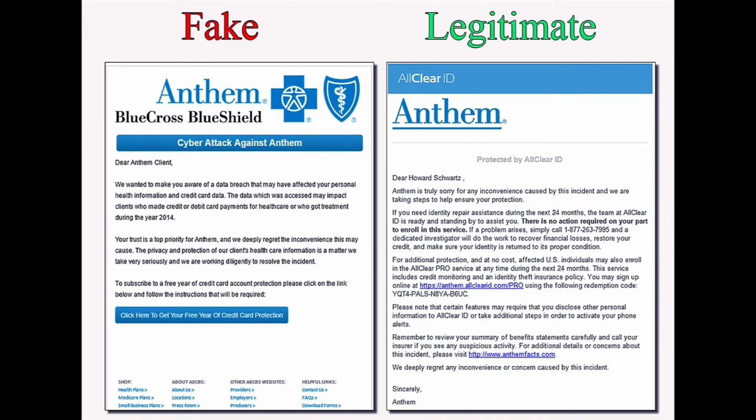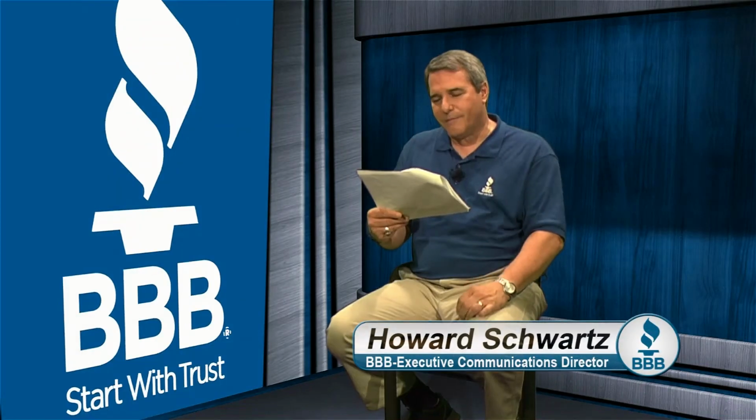Now, if you look at the one on the right, that's a legitimate one, and they're not really asking you to click, like the one on the left is. You see at the bottom, the blue stripe, click here to get your free year of credit card protection. A moment ago I said they look at the headlines. This was a big breach, and the fake notices came out. Again, if you're never sure, just call the company and use information that you can find yourself rather than something that is sent to you in an email or over a telephone call.